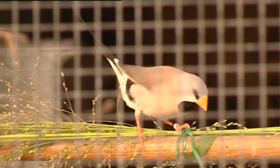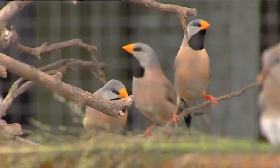Lovely personality. They're very inquisitive. Like I said, whenever you put a new bird or something new in their nest box, they'll all come round and inspect it and do the head bobbing and calling. So very sociable, peaceful bird.